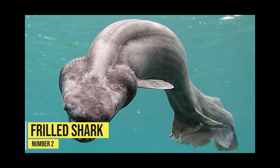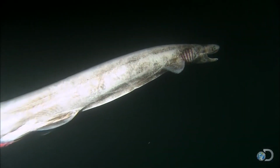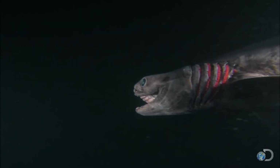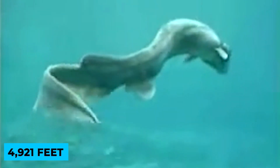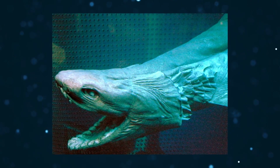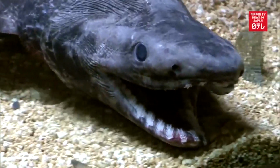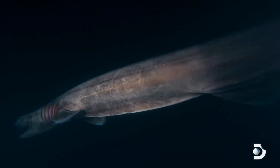Number 2. Frilled shark. The frilled shark is outright terrifying with its eel-like body and snake-like head. They live deep beneath the surface of the ocean, as deep as 4,921 feet. To add to its already terrifying look, this fish swims through the dark oceans with its mouth wide open to attract and catch unsuspecting prey.